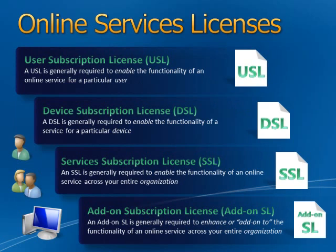Now, with our online services licenses, there are 4 different types of license. You have your user subscription license and your device subscription licenses, so USLs and DSLs. They are there to license or enable the functionality of that online service, either for a particular user or a particular device. I always feel the decision here between a USL and a DSL is very similar to that decision between a user and a device CAL. You then have services subscription licenses, or SSLs, which are licenses that are there to enable the functionality of a service across the entire organisation. And finally, the add-on subscription license, or add-on SL, which is there to really enhance or add on to a service that the company is already using.